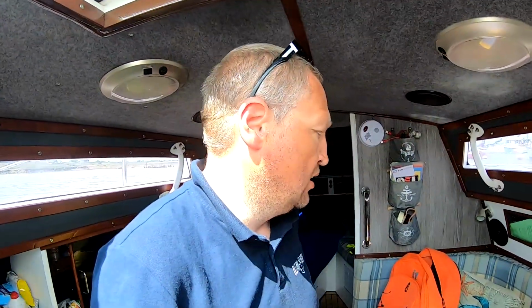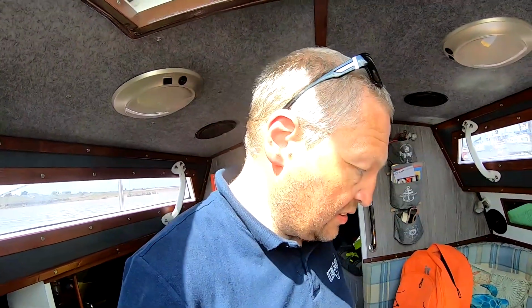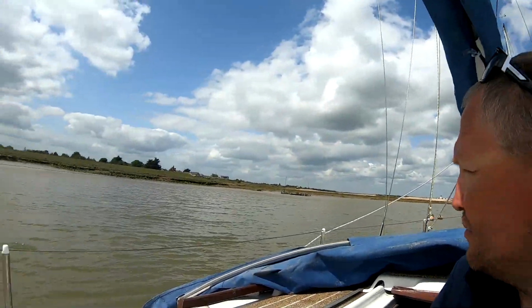Back on the mooring now. Just a short run over from Pyefleet to here. Came back a little bit early, to be honest, so I had to wait for the water to come up a bit because I couldn't get on the mooring properly. But it's all tied up now. Still breezy, but it's turned out to be a really nice day.